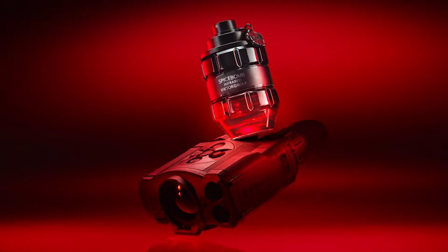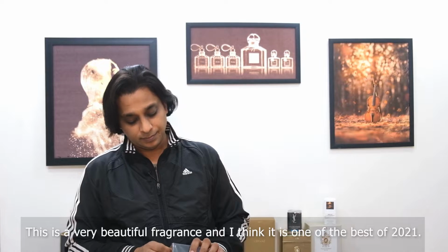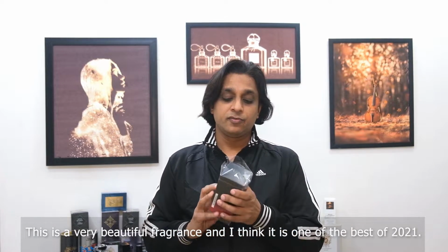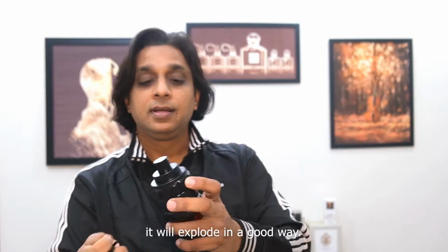Guys, third number we have Spicebomb Infrared by the house of Viktor and Rolf. This is a very beautiful fragrance and I think it is one of the best from 2021. So guys, here is the bottle. The bottle looks like a hand grenade and if you pull the pin it will explode in a good way. It is divine.